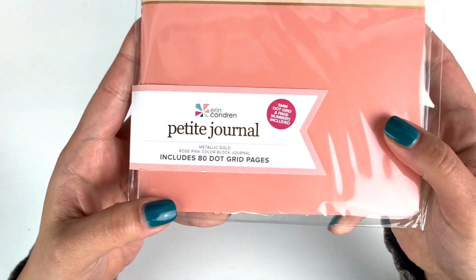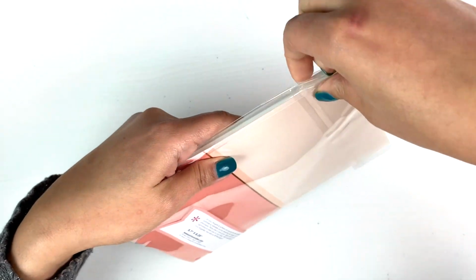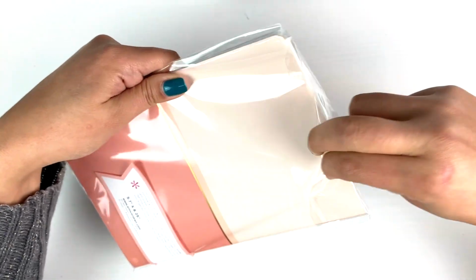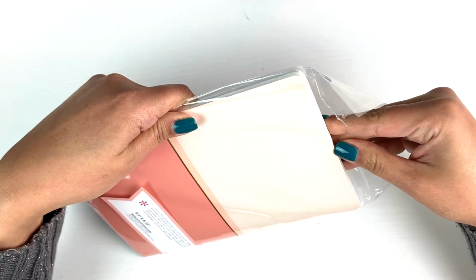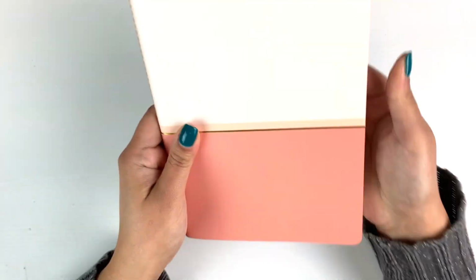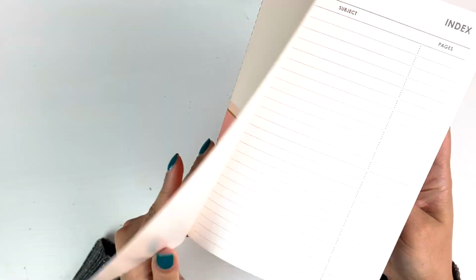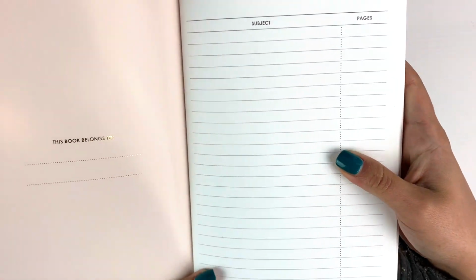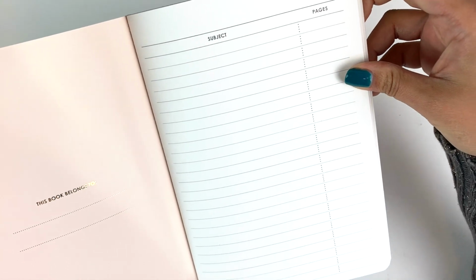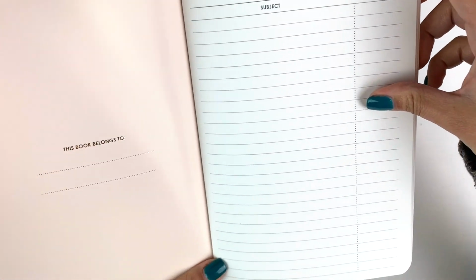This petite journal, which is the dot grid format, is also exclusive to the box. And I love the format of this one, and I already have an idea on how I may use it. It comes in this peachy color scheme, and as I mentioned, it is a dot grid, but in the front, it has these index pages that I have not noticed in any other petite journal before.